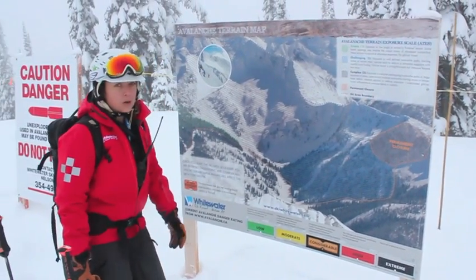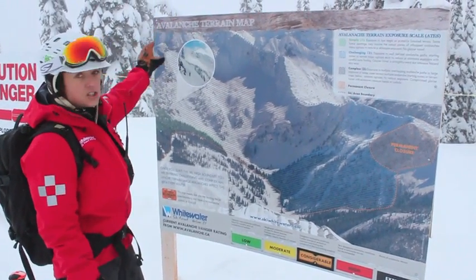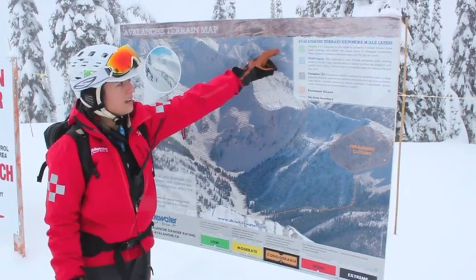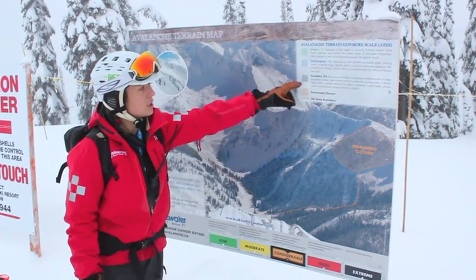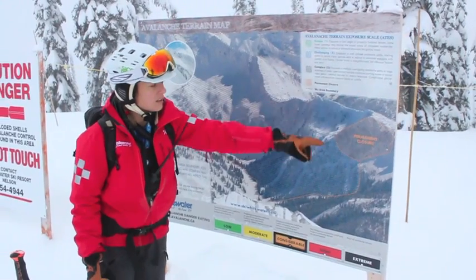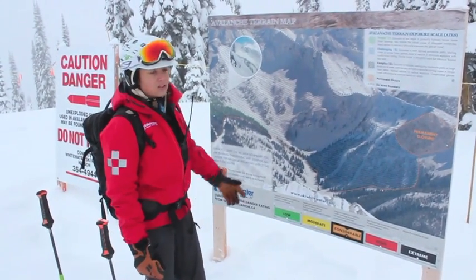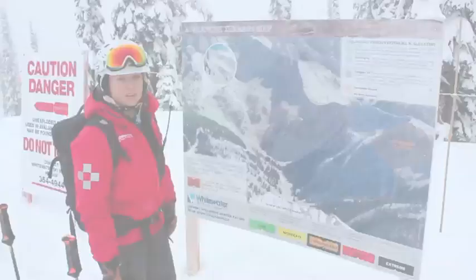So at the top of both of our lifts, the Silver King and the Summit lifts, we have an avalanche terrain map that shows some of our backcountry terrain with the avalanche terrain exposure scale ratings on it for simple, challenging, and complex terrain, as well as one of our permanent closures. This is updated daily in conjunction with Avalanche Canada, and it's a place that you can check in.